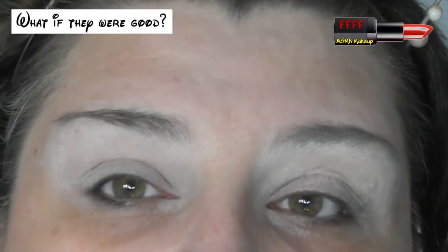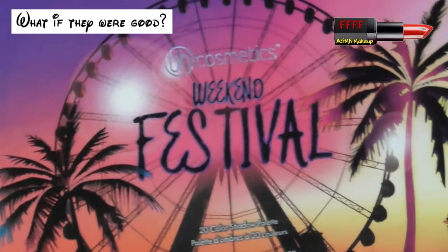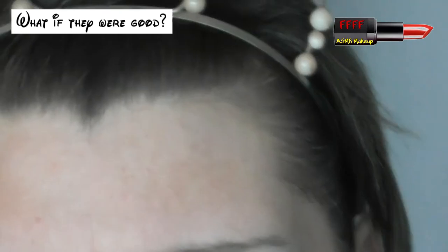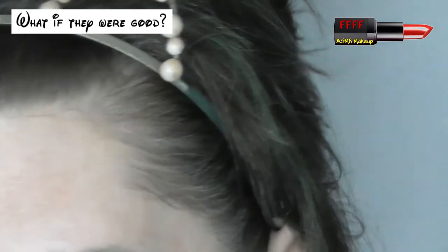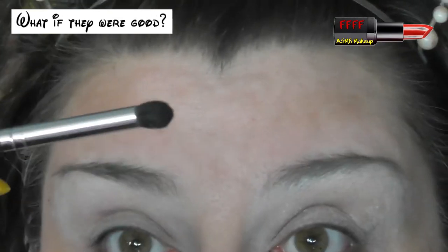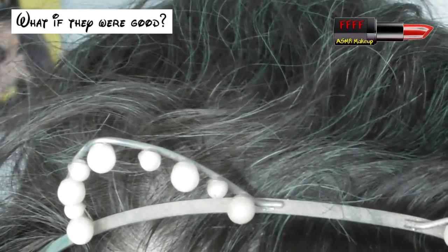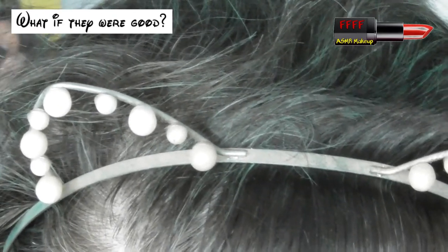Now, I'm actually going to go in, I think, with an all shimmer look today. I'm going to use the BH Weekend Festival palette because I haven't used this for ages. And I'm going to go in initially with the shade called Wicked because it just... Actually, no, I think I'm going to do like I did before. I'm going to start with the lightest and go to the deepest. Yeah, I think that might be a better idea, actually. So, different brush to start with. I'm going to go for a Morphe M321. And I'm going to go into Euphoria, which is a gorgeous yellow gold.